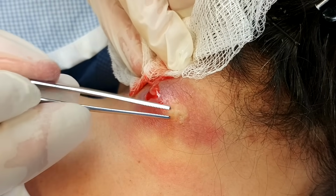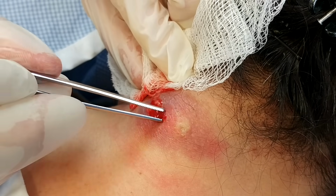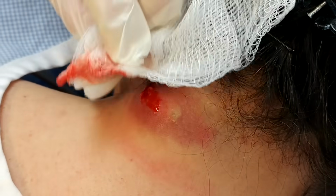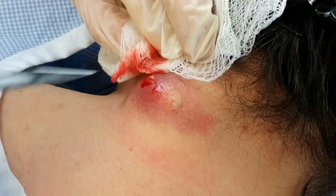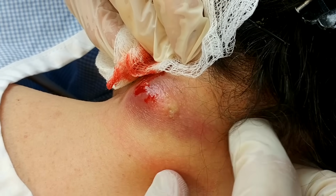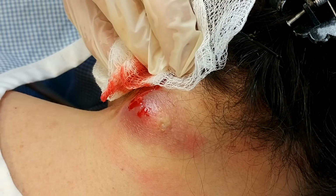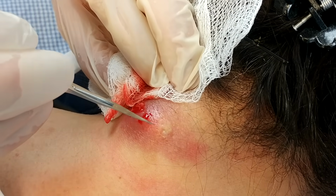How does that feel? Not too bad? Not too bad. So for this I use a number 11 blade. It's the only time where I'll use a number 11 blade. Just like this. Just going to make a linear incision. Now the incision of choice, we follow along Langer's lines. I should mention those. Those are connective tissue lines that dictate how well you'll heal. They run parallel to the muscle, so in the neck, they're actually horizontal. So you wouldn't do a vertical incision here, you'd do a horizontal incision.